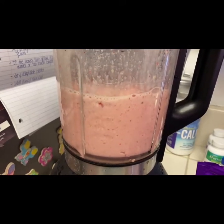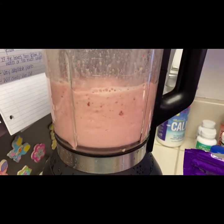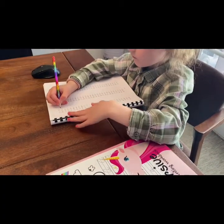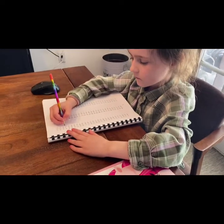Here it is all finished. It's so good. I love when it gets to the point where it's smooth and just as good as going and buying a smoothie at the store. Lonnie's working on her timed math event. Not her favorite, but she is doing a great job at getting them done. And Piper has reading and some name writing left to finish.